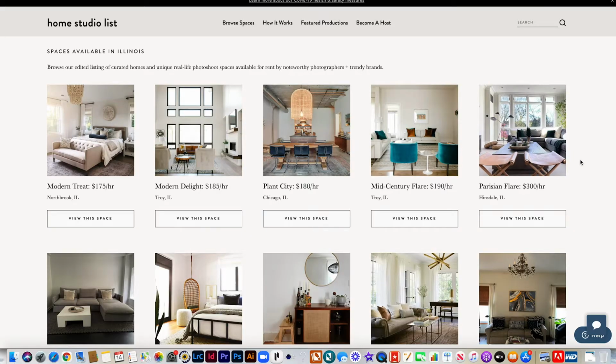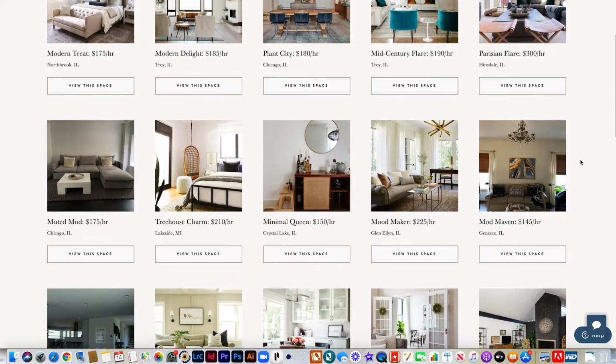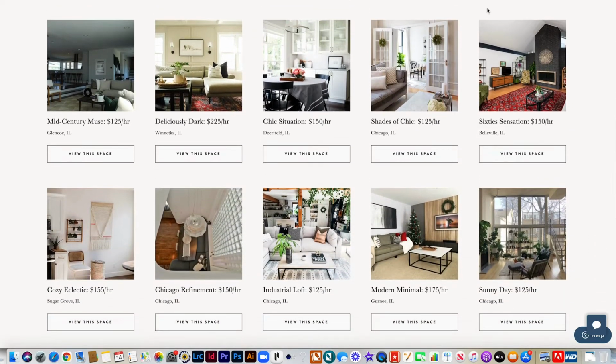Another one is Home Studio List. This is also restricted to large cities only at this time. They are adding cities. Home Studio List is homes that are beautifully styled already for photo shoots. So if you need an interior setting, this is perfect. Again, really only located in larger cities at this time.